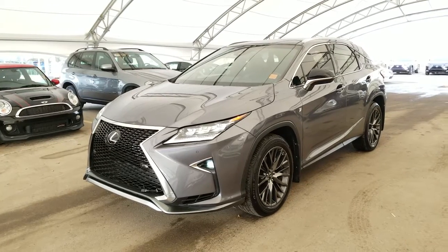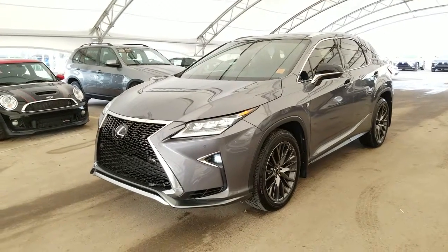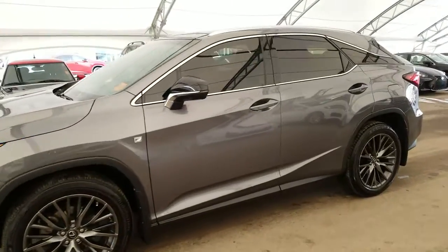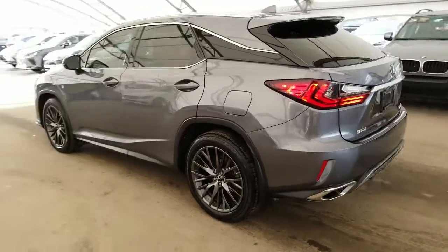We are located at 7677 112th Avenue, Northwest Calgary, Alberta, in the Northwest Auto Mall. Here we have one of our pre-owned units. It is a 2017 RX350 F Sport Series 3 in the Nebula Grey Pearl finish.